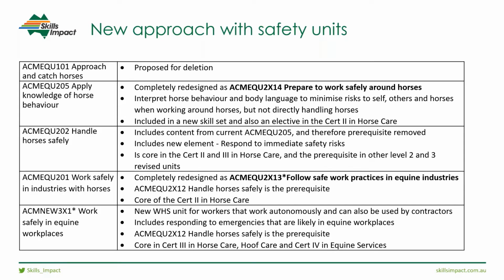and it's also going into the Cert 4 in equine services, which is basically your allied health people who come to your workplace. It's got a very big component on responding to emergencies that involve horses, i.e. bushfires, where you've got to get horses quickly off your property, and the dangers and risks associated with that. And that too has the handle horses safely prerequisite.